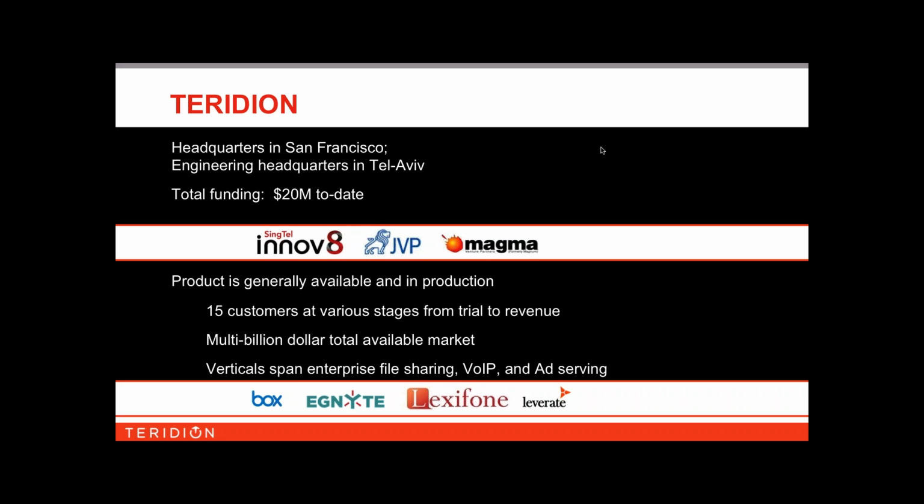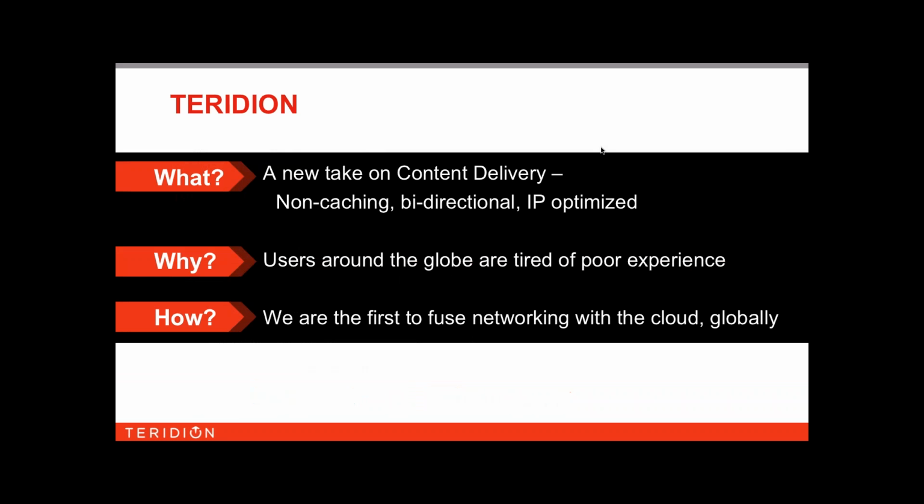Can you go to the next slide, please? Sure. Okay, so what is Teridion? Teridion is a new approach for the content delivery market. We have a non-caching, bi-directional, and IP-optimized network. Why do you need this solution? Because today, most of the content is dynamic, and users are suffering from poor performance over the regular internet. If we go to the next slide, we can show you how we do it.